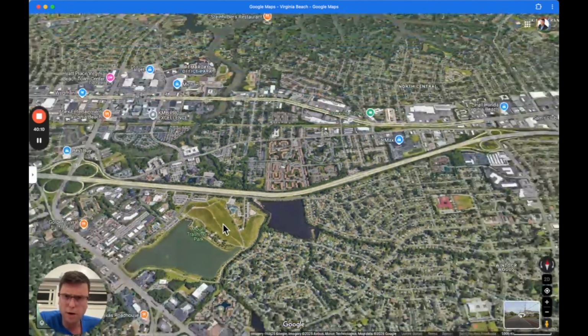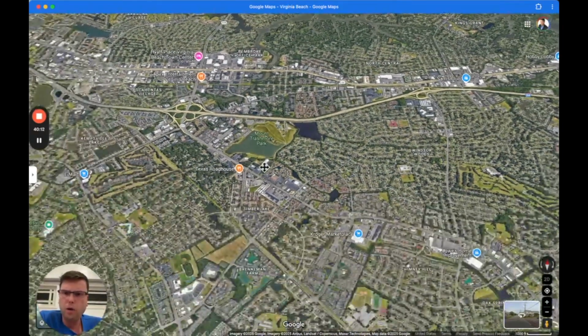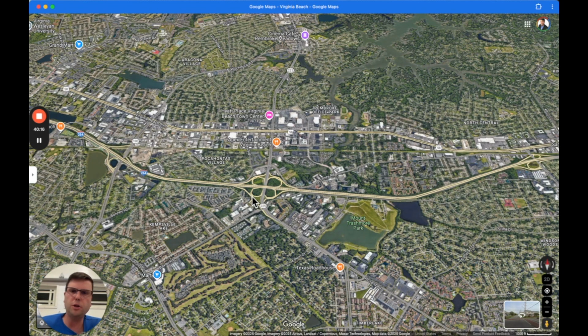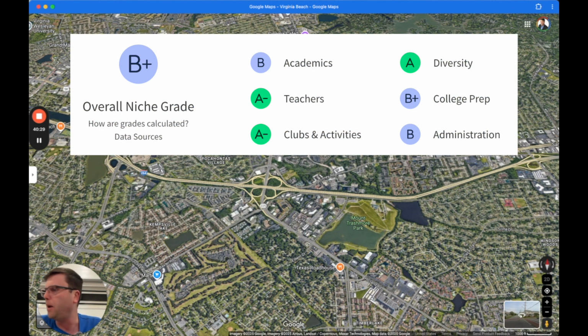All right, zooming out here. Let me go a little south. Well, before I head south, as you can see, there's just so much in Virginia Beach I could go over. I'm trying to get as much as possible. I don't even think I've hit all the school districts or the high schools, and I apologize. Right up here in the north side, this is Bayside School District. Bayside was given a grade of a B+.